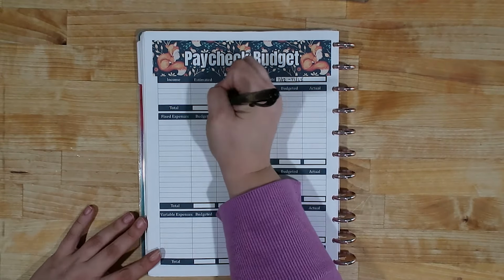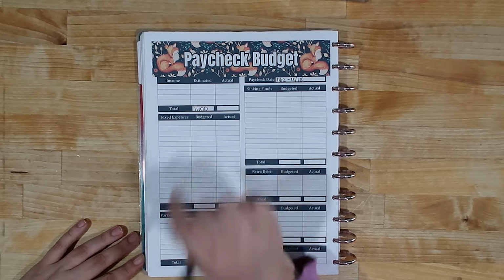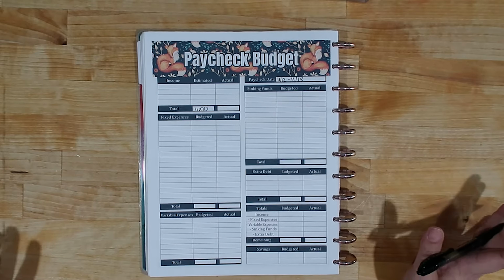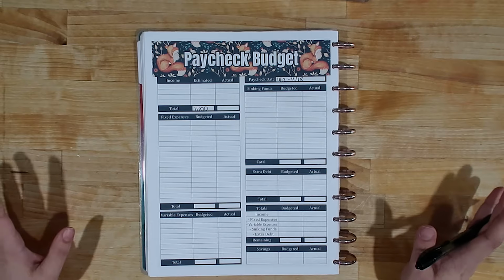The amount that I'm going to pull from our paychecks to make this paycheck budget happen, hopefully, is $1,600. That's what I am going to budget. And let's just get into this. If you've seen me fill out one of my paycheck budget worksheets before, this is nothing new.